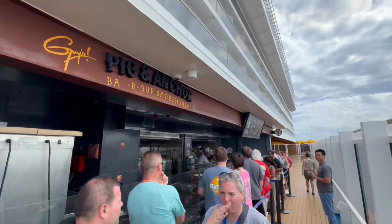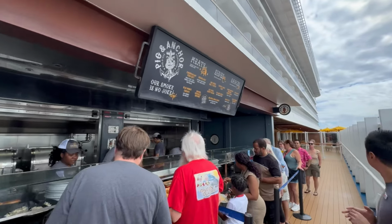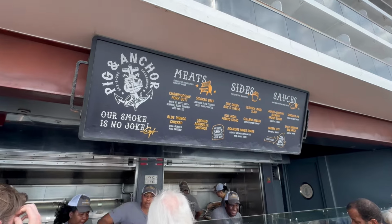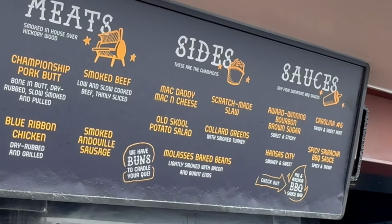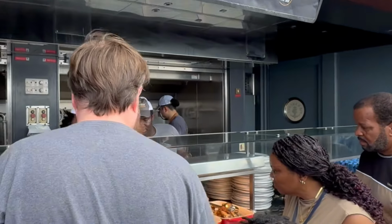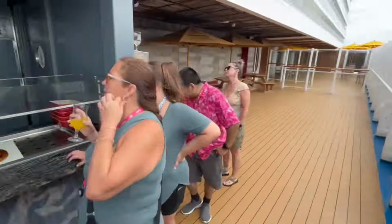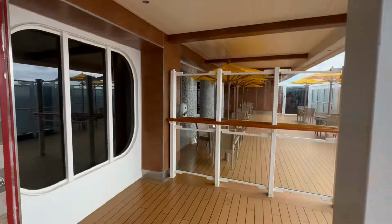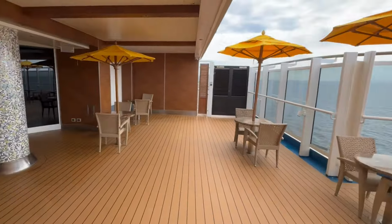And here's the free Sea Day barbecue, and I'm going to show you a list of the items that are available to you here right now. Let's zoom in on that picture if we can. There we go. So you got pork butt, chicken, mac and cheese, greens, all kinds of different barbecue items. You see some of them there, and we're going to go ahead and continue on down to the end of deck 5 and come into Ocean Plaza.